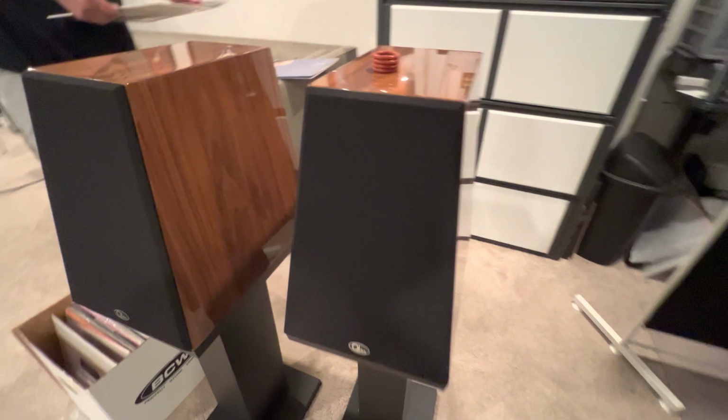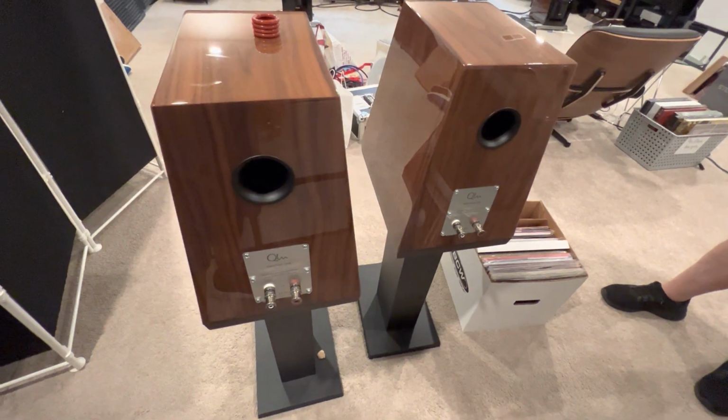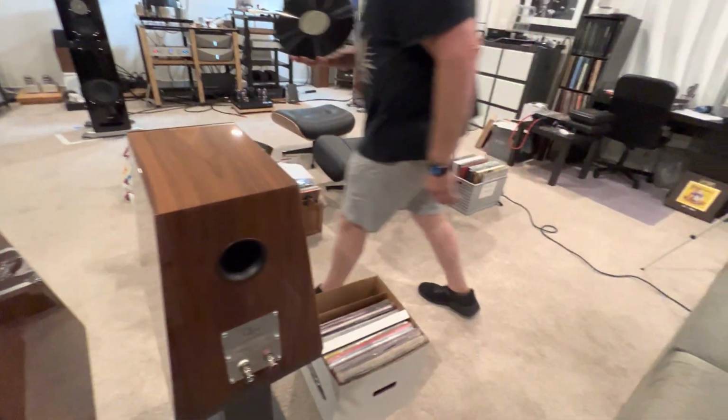And these are amazing. I've listened to these little guys, the QLNs. This is what I usually play. I play that big expensive rig with $6,800 speakers. Exactly. And people go crazy because they don't understand how the $6,800 can sound that way.